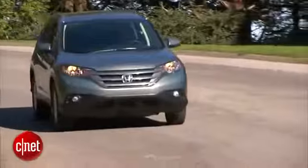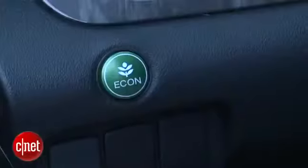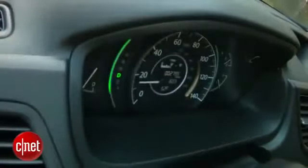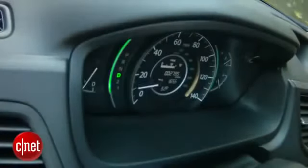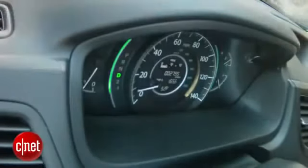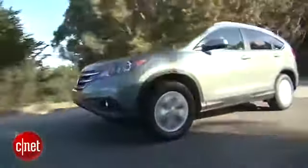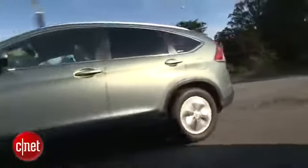Okay, let's go for a ride. Now, I've got the Econ button on, and I'm getting these big green bars on either side of the speedo there, and that's going to show me that I'm driving in a green fashion, almost too obviously. And if I step on it, that goes away. Really numbs out the throttle response when you're in Econ. It seems to be one of the first things it does, and I suspect it's holding gears a little less lengthily. The ride's nice. It doesn't have any of those harsh moments.